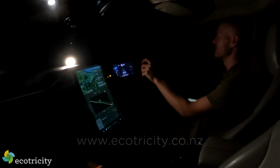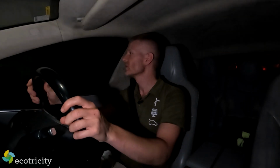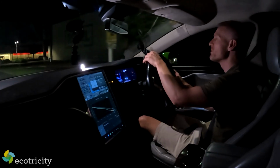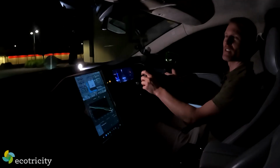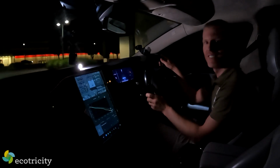But I soldiered on through the night, converting electrons into forward motion before arriving at my next point, which was a hyper-rapid charger. Alright, the two hyper-rapid chargers are right in front of me and the car park is beautifully empty. So I have no qualms about parking over a couple of spaces so that I don't have to unhook. The beauty of these hyper-rapid chargers is they also have really long cables. Let me give you a quick tour.